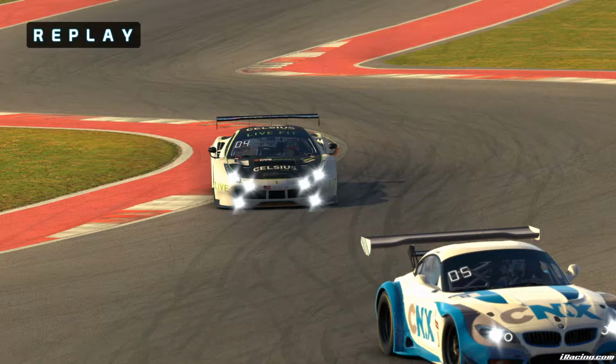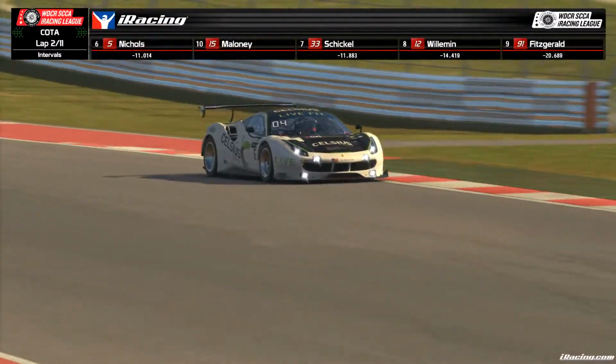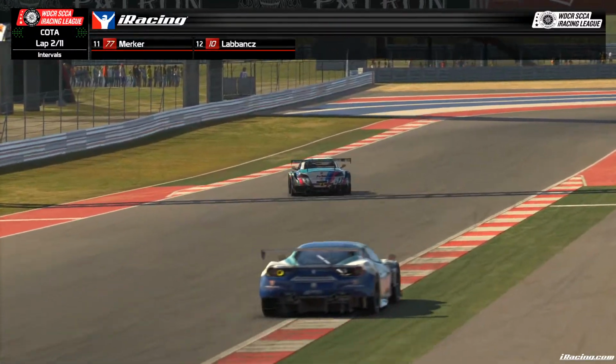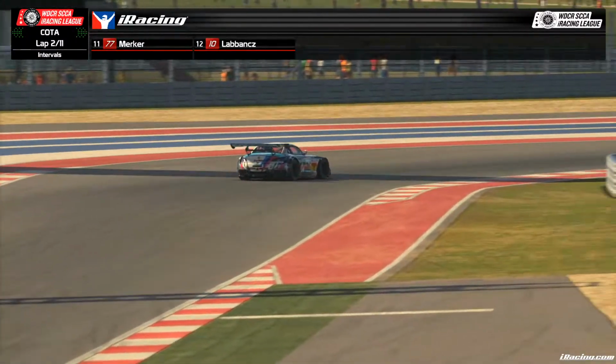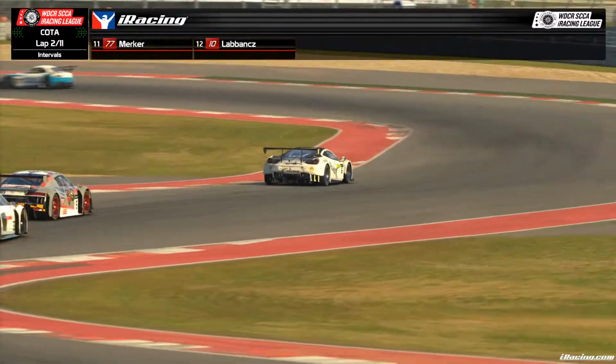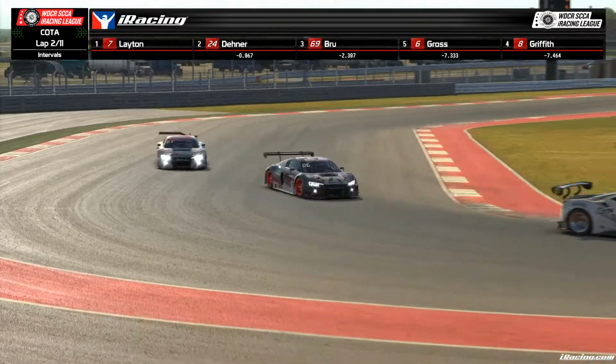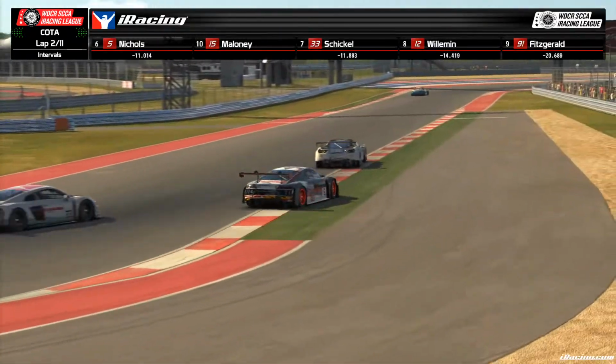That was a full-on cut and enough to get him a slowdown penalty, so he had to give up more time to Chad Griffith. Up front, Thomas Layton, Daner, and Abreu, your top 3, with a 5-second gap back to Griffith. Behind Daniel Gross, though, it's getting aggressive. Nichols and Schickel. And Nichols got significantly less damage than Schickel. Just a little bit of a dent on the rear.